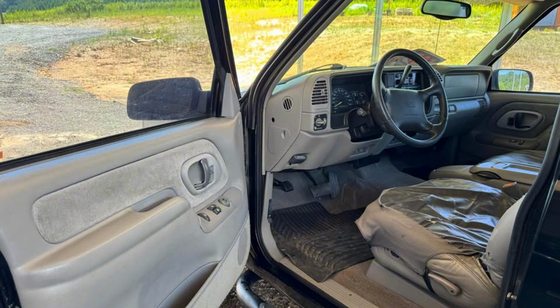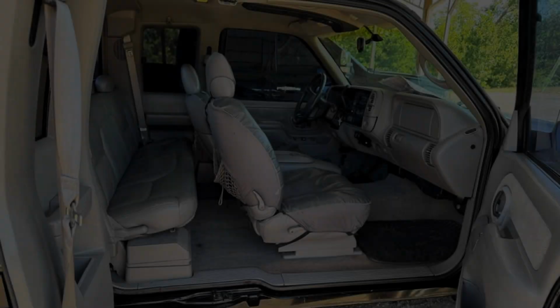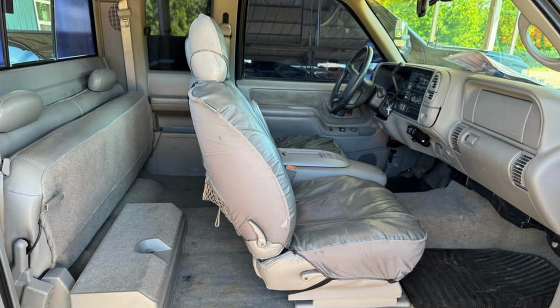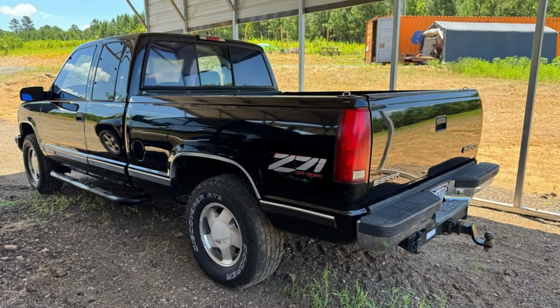a few tasteful upgrades. It's equipped with a KN cold air intake and a bag rear suspension setup specifically for towing support. Additional enhancements include trailer brake controls, a new battery, a new starter, and a recently replaced 4x4 actuator. The vehicle rides on newer Chevrolet wheels wrapped in all-terrain tires with about half their tread life remaining.